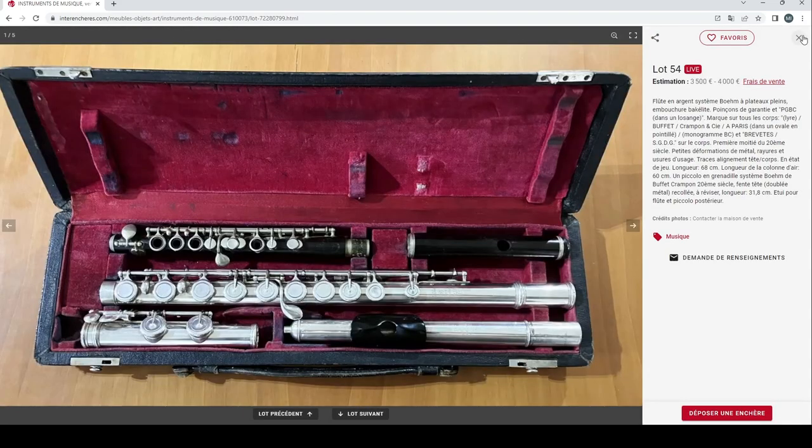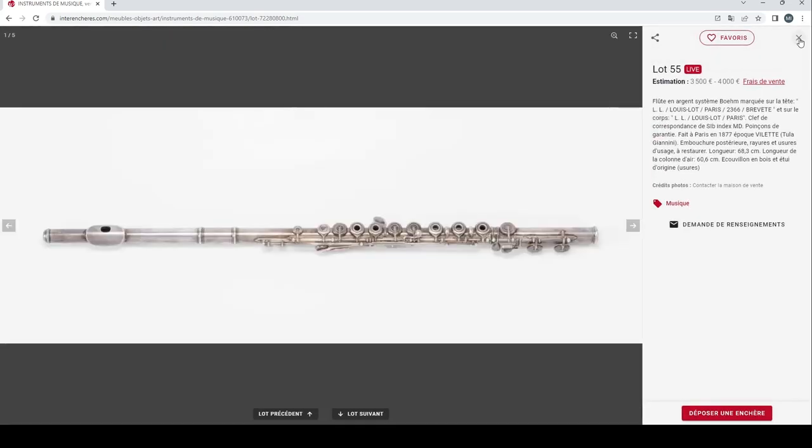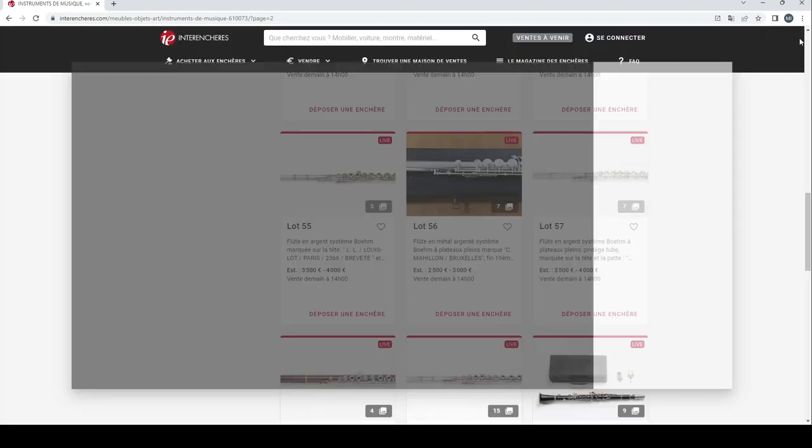Let's see. Flute, Boehm system. Buffet Crampon. I'm getting into the better quality flutes here. A bit out of my depth here. Louis Lot flute, 3,500 to 4,000.